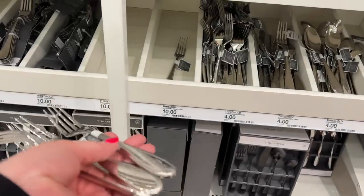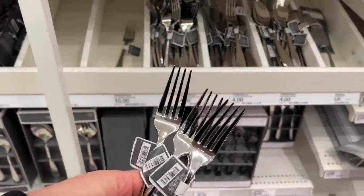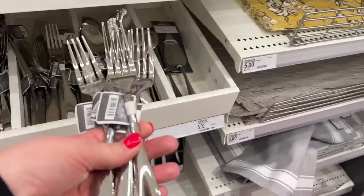I am going to grab a couple of forks. These aren't the exact ones that I've been looking for, but they do seem really nice. So I'm going to grab these. I don't think we really need spoons, knives, or anything, but the forks we're going to grab.